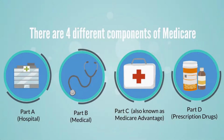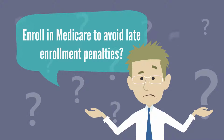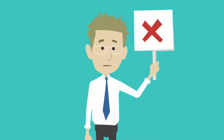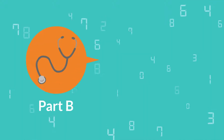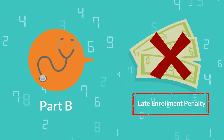When do you need to first enroll in Medicare to avoid late enrollment penalties? There are two different components of Medicare penalties we will cover to better help you avoid them. The first is the Medicare Part B late enrollment penalty, and the second is the Health Savings Account, HSA, tax penalty. We begin with how to avoid the Medicare Part B late enrollment penalty.